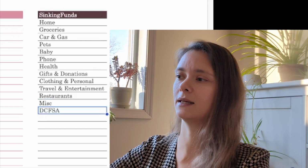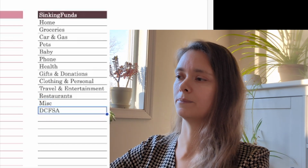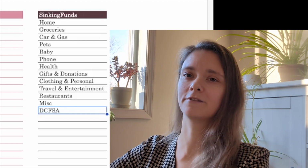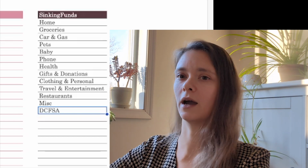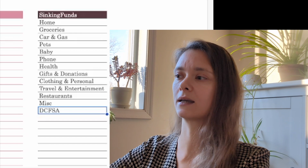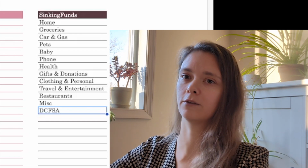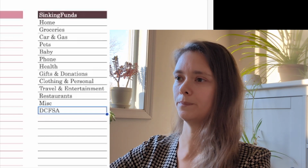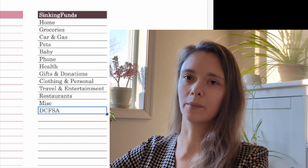This is the Dependent Care, what does the F stand for? Oh, flexible. The Dependent Care Flexible Spending Account, which I will be contributing to from my paycheck pre-tax, and then we'll be able to spend from this for my daughter's daycare. And then our emergency fund.